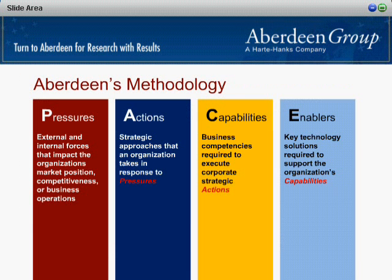So just at a very high level, for those of you who are not familiar with Aberdeen's research, or if you're wondering, boy, where's Martin getting his data from?